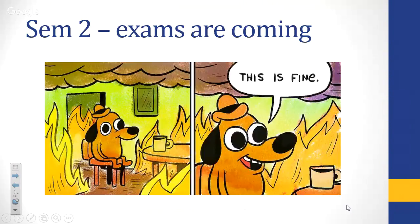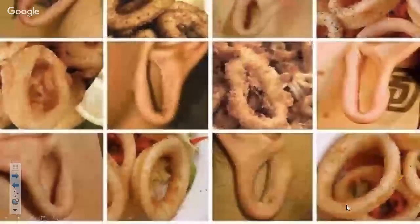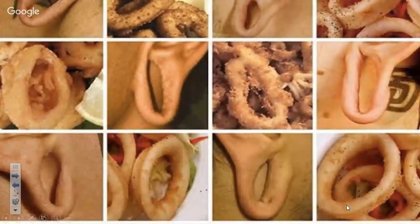Okay, so let's start with some ENT. This will also be you. Okay, so in terms of ear, these are variably ears with gauges or onion rings or calamari.